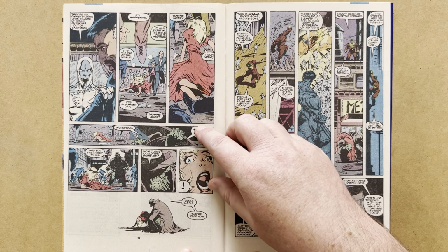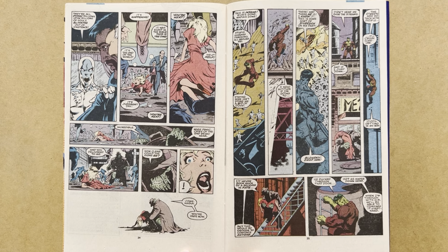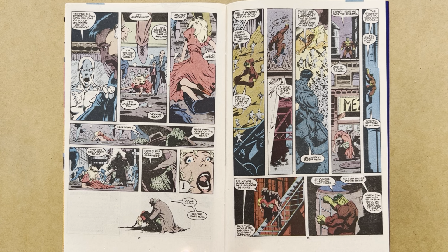Turn the page. And Silver Surfer, back in Greenwich Village with Doctor Strange, says they're all dying. Billions upon billions of souls blinking out of existence.